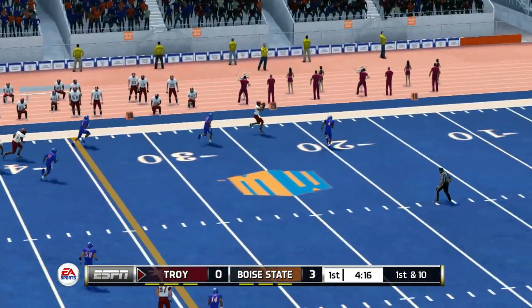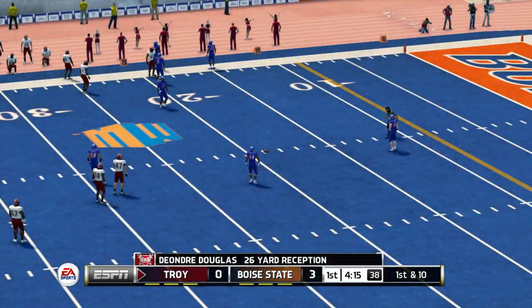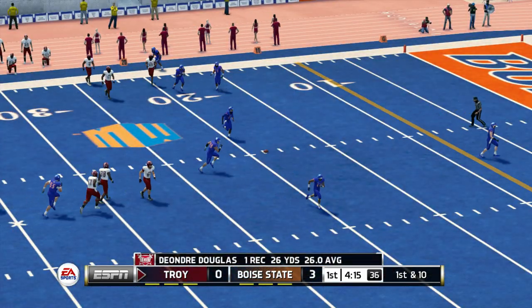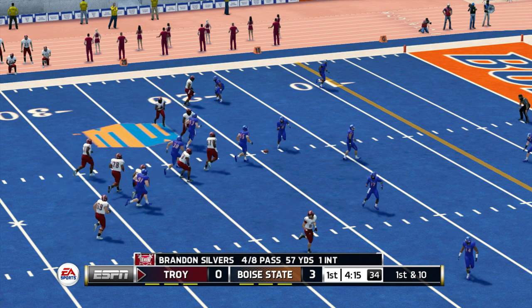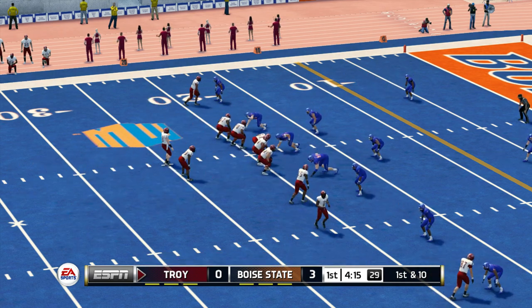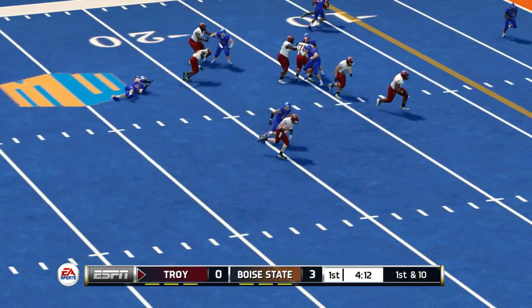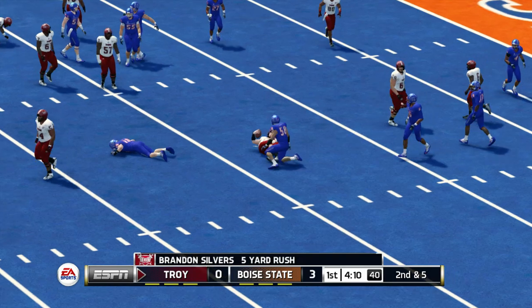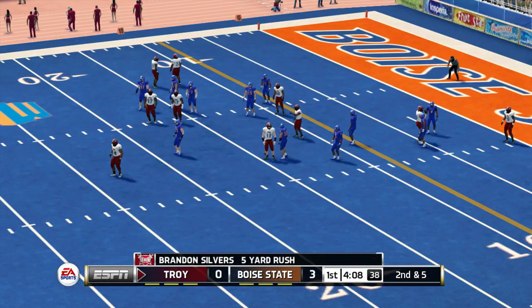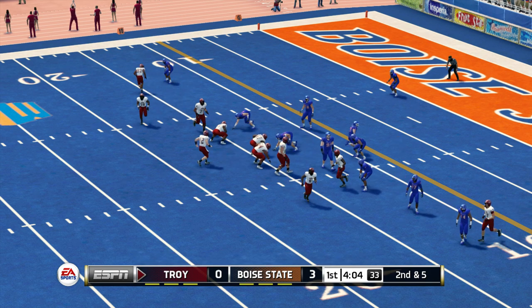Gets it out in a hurry. Great catch there before they can knock him out of bounds. That's just a great call by the coordinator there, going to the air on 1st down. Run there as they work the outside. Gain of 5 yards. That brings up 2nd and 5.